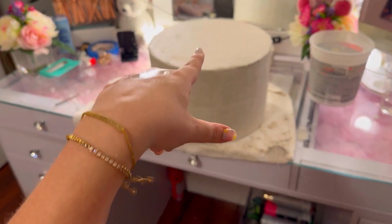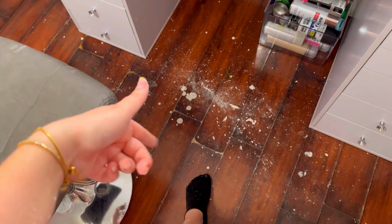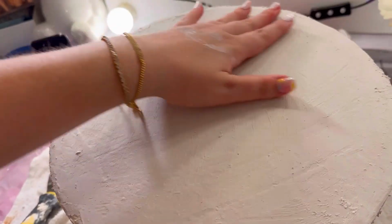Okay, good news, the second layer of plaster is all on here. It's nice and smooth. Bad news is, well, this mess. Yeah, we'll get to that later. Let me tell you, that stuff was not coming out of my floor, but you know what did come out nice?